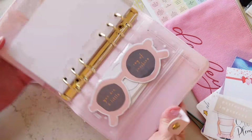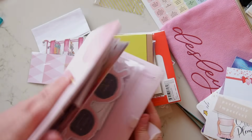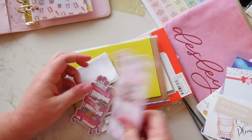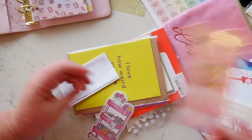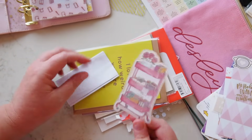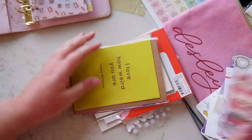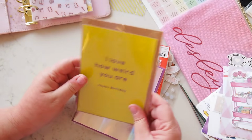So it just sits there and looks cute at the back. Okay, we'll leave it there. That's a good idea. Well done. This little bookmark I made for my TN. This little die cut from Planners Anonymous. Oh, that's my friend's phone number. I have a couple of birthday cards in here.